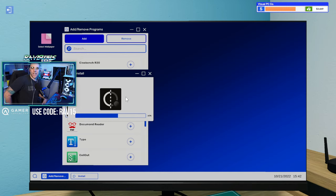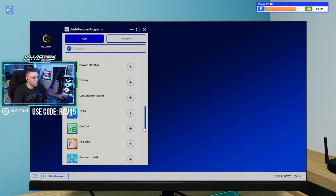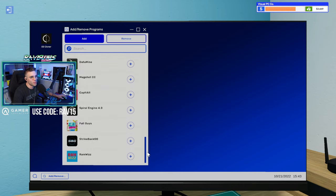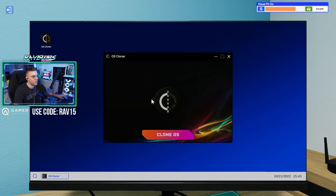So, guys, you can actually increase the value by putting different RGB and stuff, too, which is kind of cool. And different cables and all sorts of stuff. It's kind of funny. But you can. There's all sorts of stuff. Look, the actual Fall Guys is in here. I don't know if you can actually play it. I wonder if you can. That'd be kind of funny.